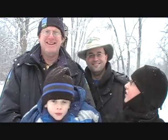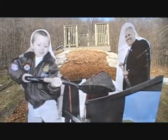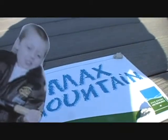Grandpa, Grandpa, take me to Englewood MetroPark. I want to go play on the mountain and slide the slide and play in the creek. It's so much fun. Hey, Grandpa, I made it up the hill. This is Max Mountain. Hey, that's me.